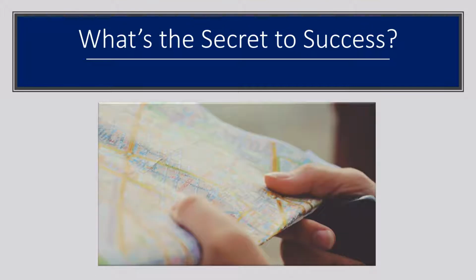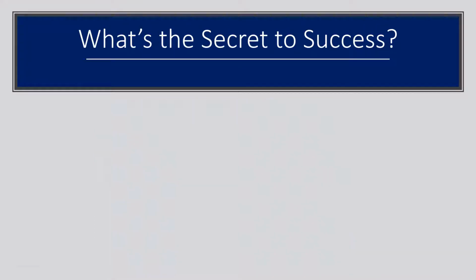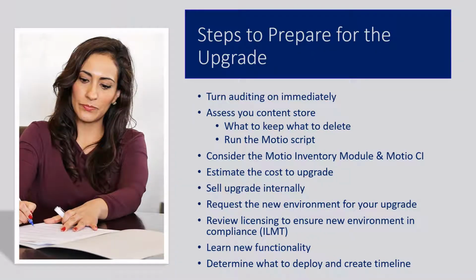Well, like anything, the secret is to create a good roadmap that will guide you in your route. Now, just like driving downtown Chicago, sometimes there's road construction or unforeseen obstacles, and you have to reroute yourself. And your Cognos upgrade is not going to be a lot different than that. There's going to be a few unforeseen circumstances, but the more we plan, the more successful we will be. And our video series is designed to help you be successful and look like a rock star in your organization. Let's go over the high-level steps for preparing for your upgrade.